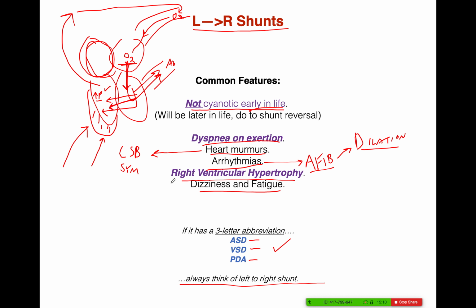So let me ask you, if we have this right ventricular hypertrophy and blood starts to go into the opposite direction, what do we call that? When we have this right ventricular hypertrophy, pressure starts to build on the right side of the heart. And eventually the pressure gets higher than it is on the left side of the heart. Okay, and then blood is now going from the right side of the heart to the left. We have a right to left shunt, right? So that whole process of that happening is something called the Eisenmenger phenomenon. Okay, Eisenmenger phenomenon. All that means is the reversal of a left to right shunt to become a right to left shunt.